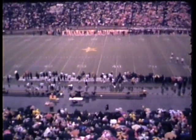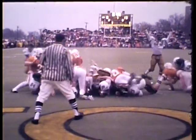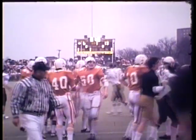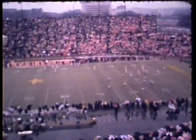Both ends are in tight. Lee, touchdown, Vanderbilt. David Garcia. Here's the snap. Ball is down. The kick is up. It is good. And we have a timeout on the field with the score. Tennessee 13, Vanderbilt 7.